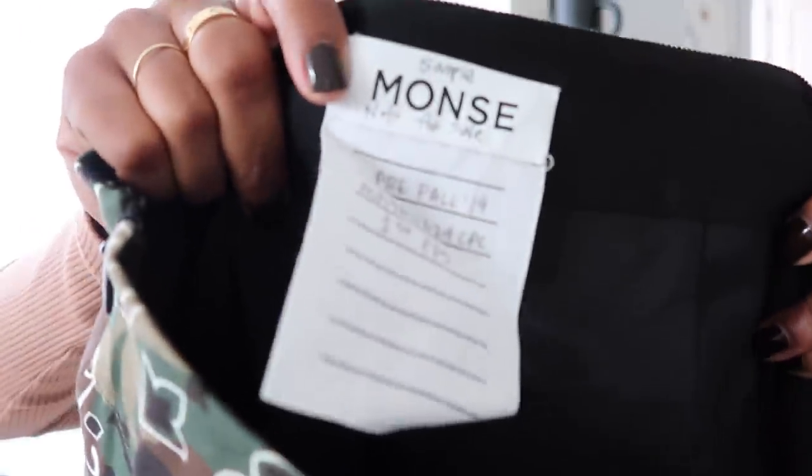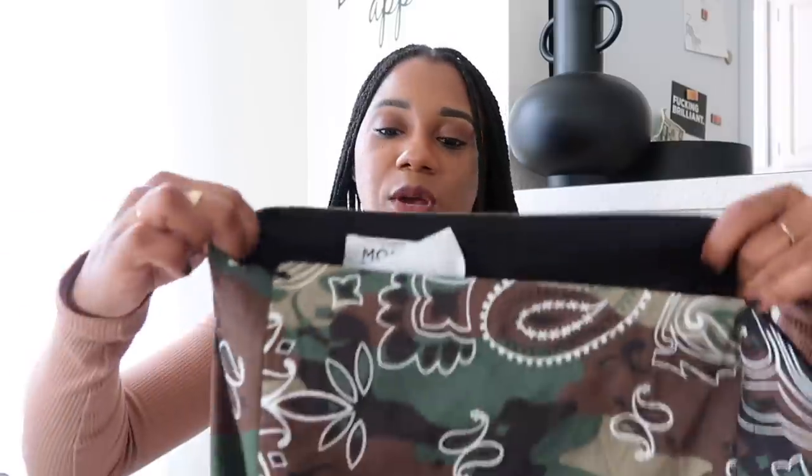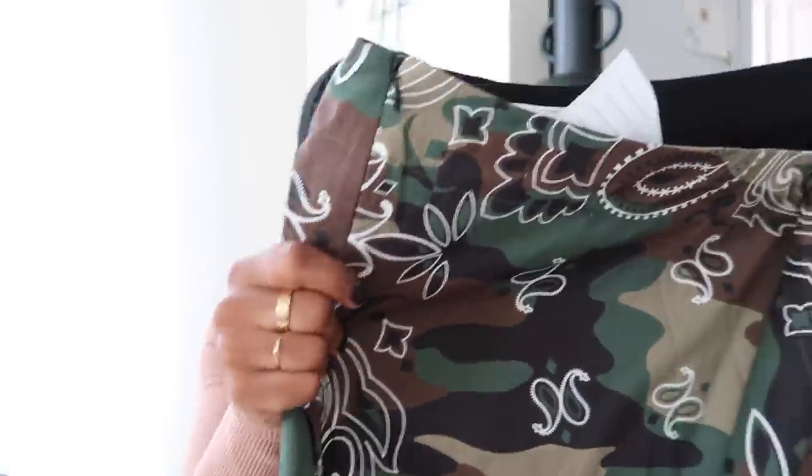And again, this was a sample, as you can see. I paid $200 for this one as well, and I love it, and I cannot wait to style it. Seriously, I feel like next year, maybe in February, I'll end up going to Paris for Paris Fashion Week, and I'm definitely gonna pack this.